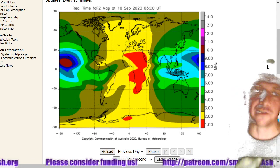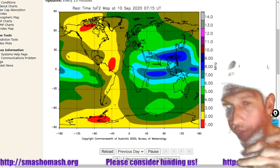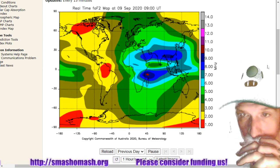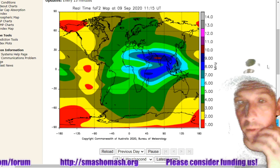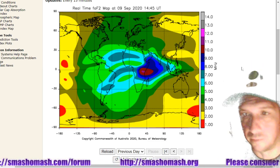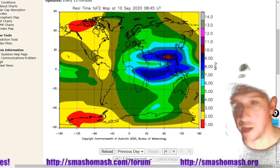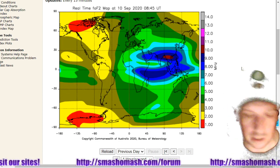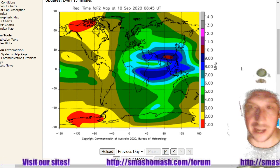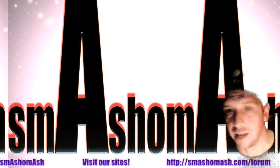Next, looking at just one slice of the atmosphere, the ionosphere. Here's a full day of ionospheric activity. It's looking pretty normal there. I don't see anything anomalous. What say you? Please leave us a comment if you've got some kind of opinions about the ionosphere. There's the current image. That's 8:45 Universal Time. Looking pretty normal there, making it up to 10 megahertz.